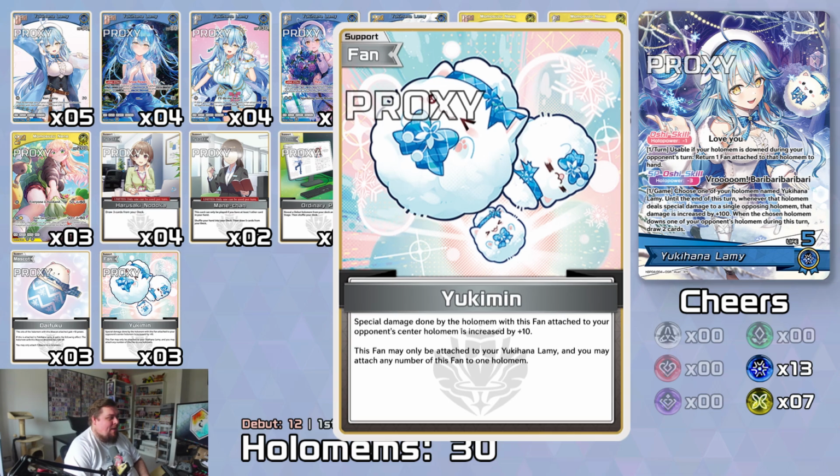The Yukimin basically is a fan where any special damage done by the Holomem with this fan attached to your opponent's center Holomem is increased by 10. And again, this could be an additional way, instead of it being only 120 special damage from the collab and 130 damage from the second bloom artifact, we can basically make it +10. And because it's fans, you can attach as many as you want. So you can attach all three to the same Holomem, basically increasing the collab effect to being 150 damage with the Espioshi skill, and the second bloom artifact to 160. So the Yukimins are really, really great for that.